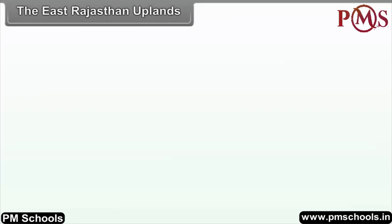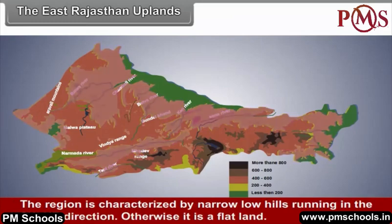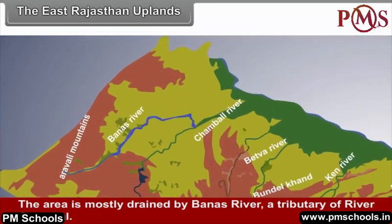The East Rajasthan uplands. The Rajasthan uplands extend eastward from the foot of Aravali hills. The region is characterized by narrow low hills running in the southwest to northeast direction. Otherwise, it is a flatland. The mean altitude in this area is around 300 meters, though a few hills rise to 600 meters. The area is mostly drained by the Banas river, a tributary of river Chambal.